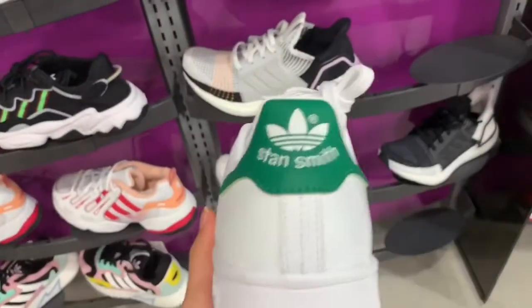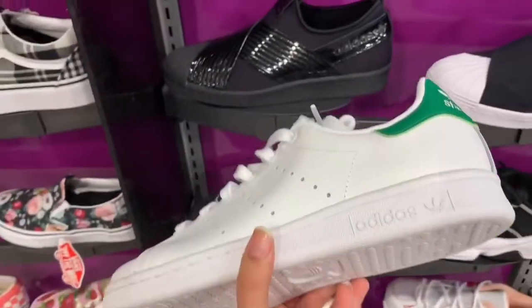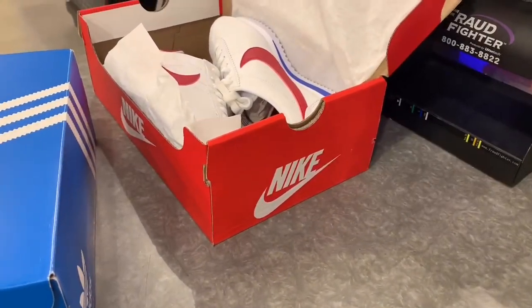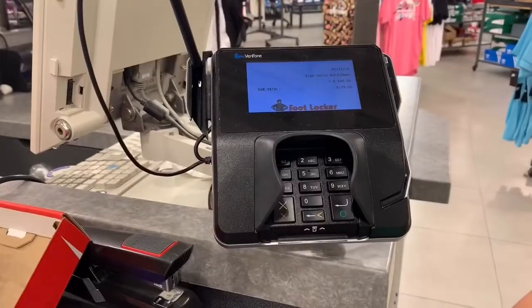Guys, I'm still thinking whether to get the Stan Smith or the Nike Cortez. Let's see. And guys, then we went to Footlocker and we got 2 pairs of shoes. I'm so broke now, but I'll do a haul later when I get home.